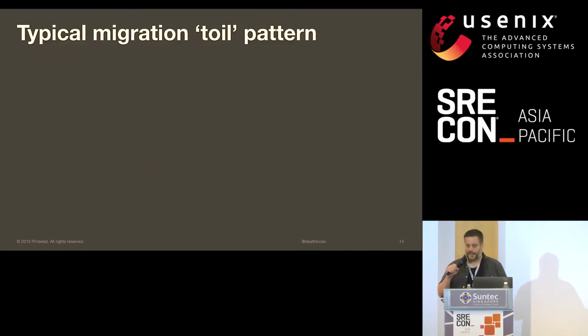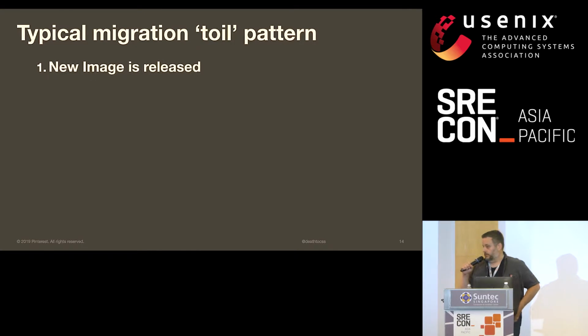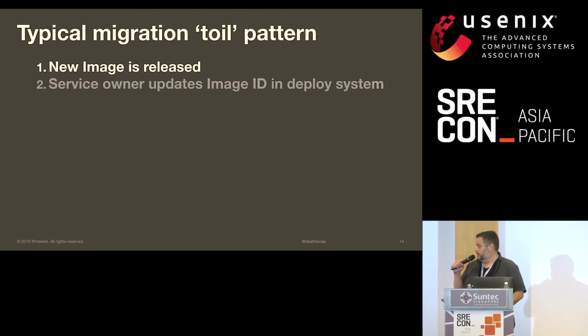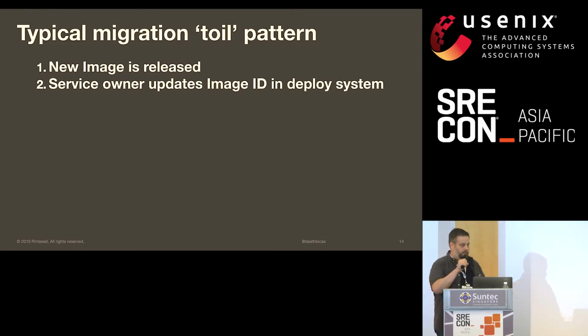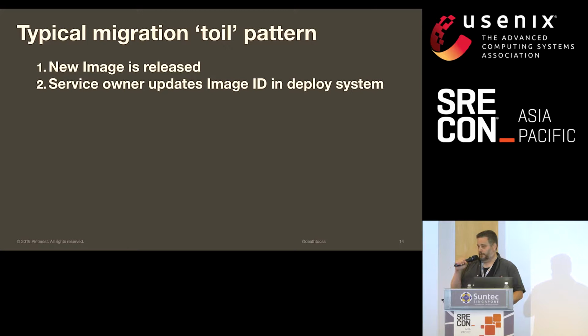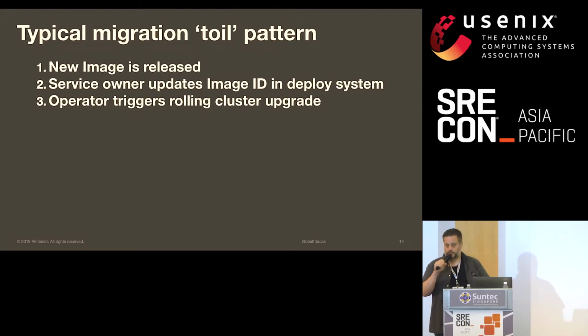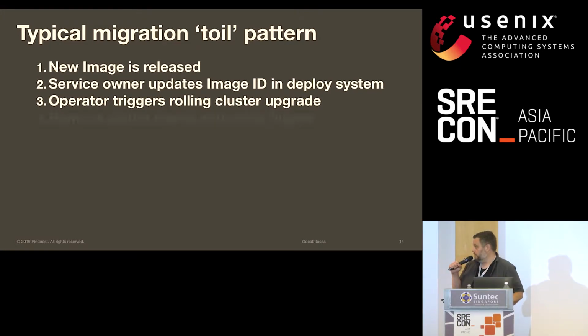So the typical migration pattern is essentially, we release a new image. Or this is the old pattern, what we're trying to get rid of. The image guy or the image girl sends an email saying, hey everybody, a new image is available. Nobody reads those emails, but someone eventually will notice that there's a new image. They'll update the image ID in the deploy system. An operator will say, hey, there's a new image, we need to roll it out to all our servers. He'll click that button to trigger a cluster rolling upgrade.